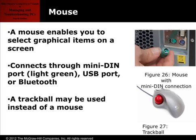The mouse, similar to the keyboard, used to use the old mini DIN. They all use USB now. You can call a trackpad or a rollerball a trackball like they show here. These are all different forms of essentially pointer movement or mice. Nowadays you can even do touchscreen, but that's a whole other animal that we'll talk about when we get to mobile devices.